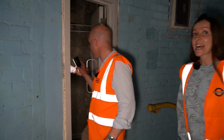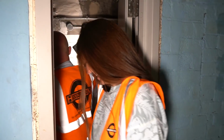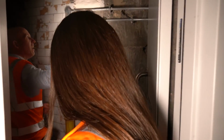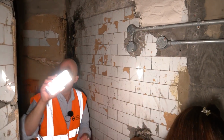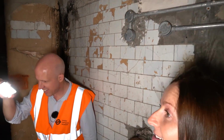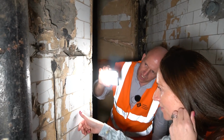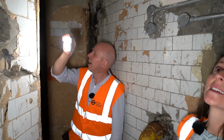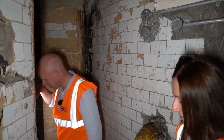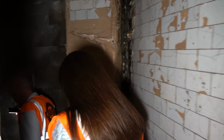Coming in low. Very narrow doorway. Sideways, everyone. Anywhere where there's tiles, you know I'm going to get excited. And they're not just any tiles, they're glass tiles. Signature of the City and South London Railway. Amazing. And it goes a bit further, shall we? It goes down a bit, the floors, crikey.